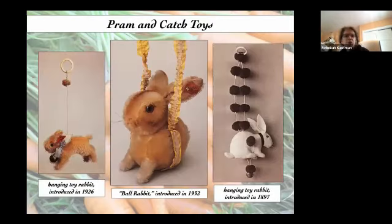Pram and catch toys. So these were items that were designed to toss about. So again, the fact that they still exist today, in some respects, is a miracle, as they were designed for rough handling with children and such. So the hanging toy rabbit, introduced in 1926 on the left, came with an ivory ring and a pom-pom, and you would hang this from your child's baby carriage so they could knock it around and play with it.